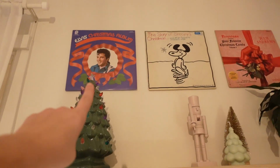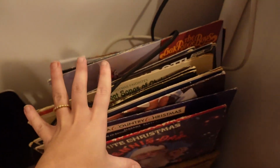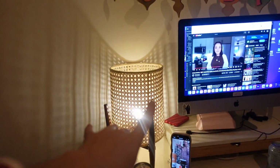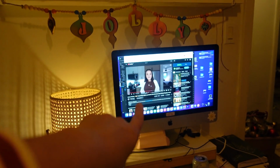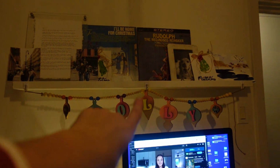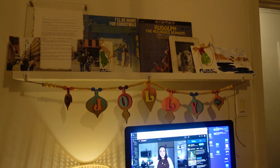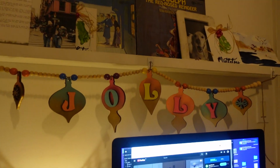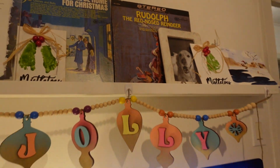And I love it. And then I hung some records. I have so many Christmas records. This is almost all Christmas records. I moved this lamp to be right there. You can see I'm watching Alexa Ray's YouTube videos. I got this from a local maker, the Jolly sign. I can't remember who it's from. I have the mistletoes. Those were the twins when they were newborns.